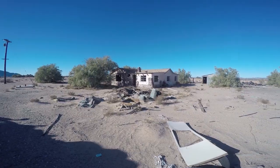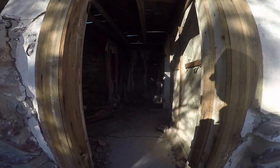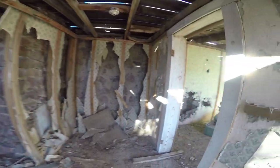Watch for transients walking down the middle of the road here. Anybody home?